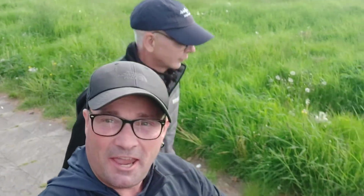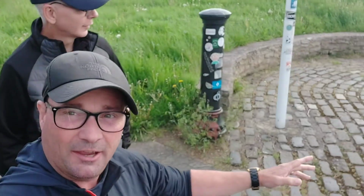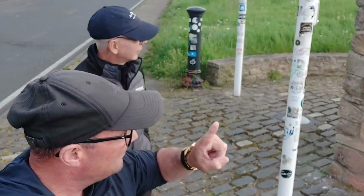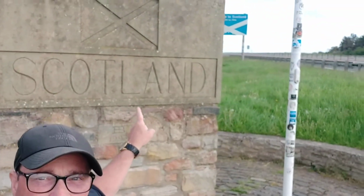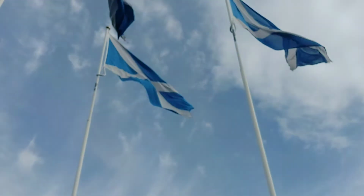Today we're on a massive road trip. Today we are in, or just about to be, Scotland. Bonnie Scotland. Bring it on. Let's have a flags.